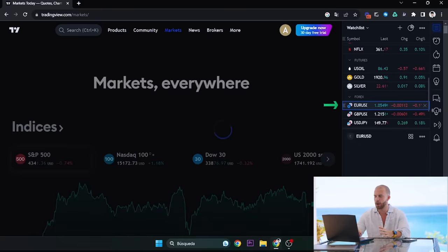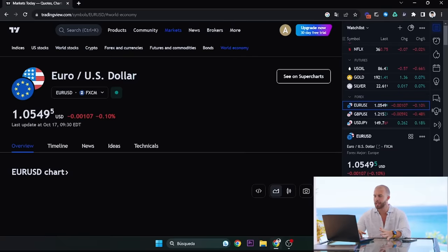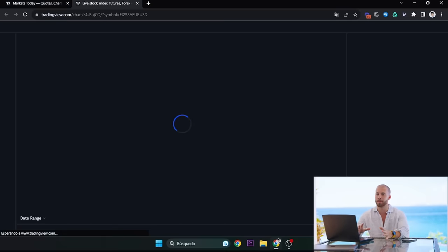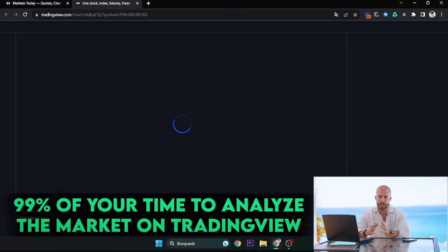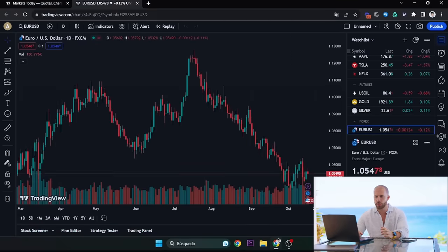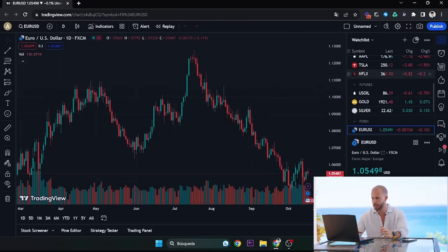So you click here on Euro USD, which is obviously the most known market in the world. And then you click here, see on supercharts. As soon as you click see on supercharts, a new tab will be opened up. And this is where you're going to spend 99% of your time analyzing the markets on TradingView. This is going to be a spot where everything is done. So you no longer need this first tab. You can pretty much just exit out of this tab right here. And then if you notice, your watch list still remains here as well.